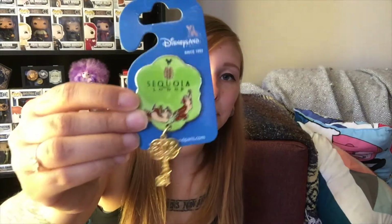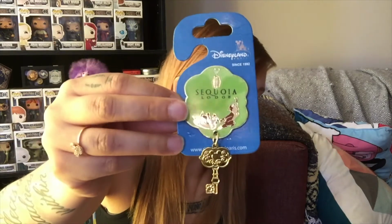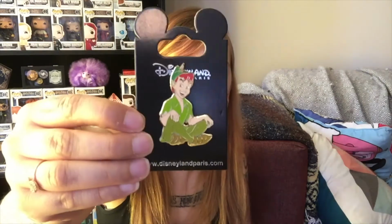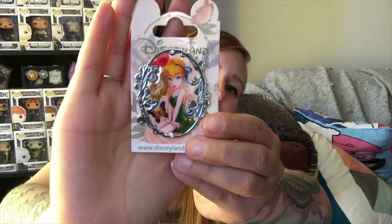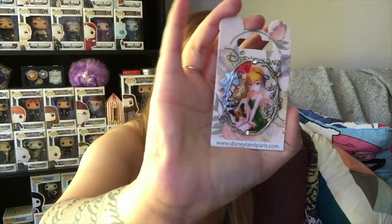Oh, sweet. Okay, so this is the Sequoia Lodge pin, with Chip and Dale on it with the key. They have these for all the resorts. This is blue, €8.99. Okay, this one is Peter Pan. He was green, which is €6.99. Again, I'm not like a huge fan of Tinkerbell, but this design is so pretty that I just had to go for it. It has like a silver frame around it, and she just looks so pretty. This one was orange, €7.99.